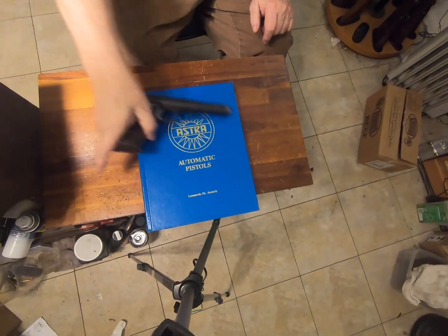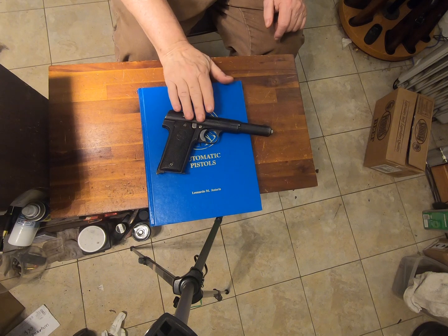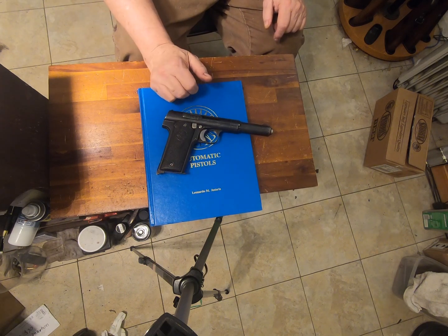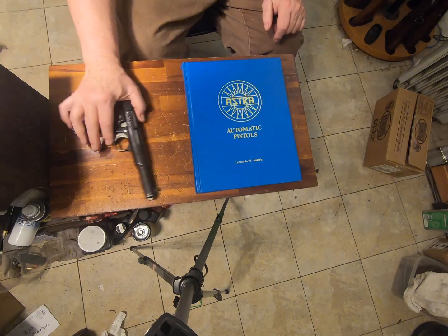This Astra, the 9mm Largo is slightly larger than 9mm Parabellum, yet this pistol is just a blowback. And when I shoot this, my hand hurts a lot. I don't shoot it often. I do have some Largo. I have quite a bit of Largo.